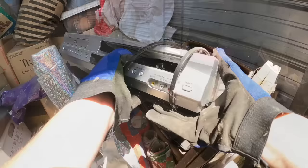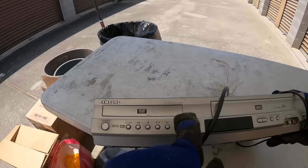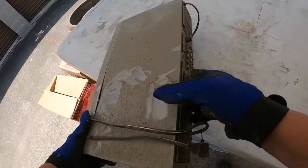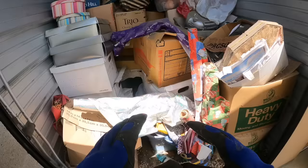Oh, this is kind of good. Look at this. This is a VHS and DVD player, and it's a recorder. See that? It says record right there. This is actually probably going to be worth some money. These are still sought after a bit. A little bit dented down there. They had something heavy on there. And of course, it's dusty as all get out, but those typically go for somewhere between 60 and 100 bucks, maybe a little bit more depending on the model. That's a good eBay seller.